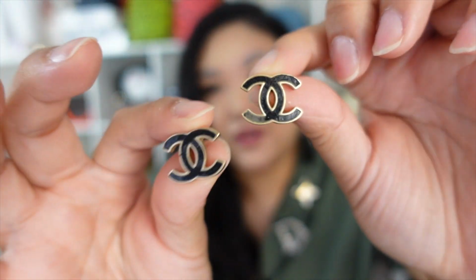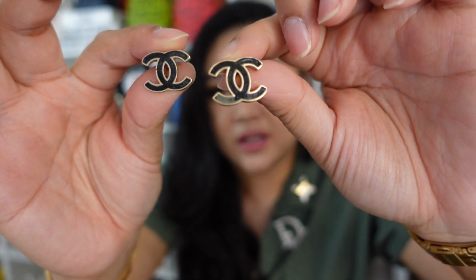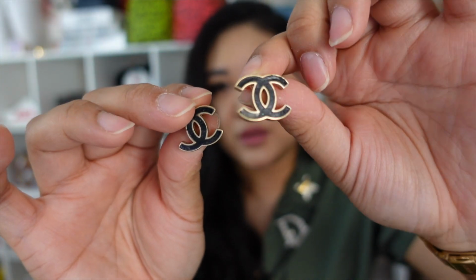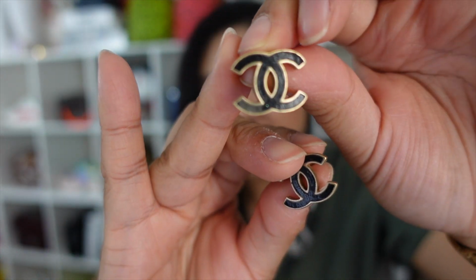I'm not going to show them to you because honestly, they're here somewhere. I don't know where they are, but these are one of my very first earrings from Chanel, and they have kind of like this leather piece on the CC. That's why you can see it's kind of discoloring a tad. Speaking of earrings from Chanel where the pole just comes off, one of them just came off.